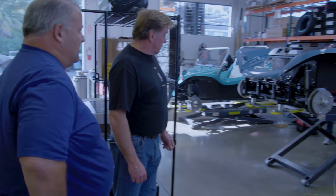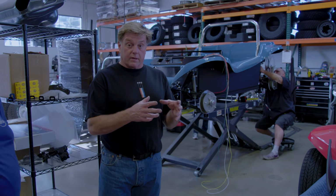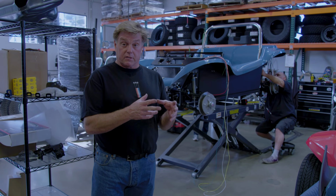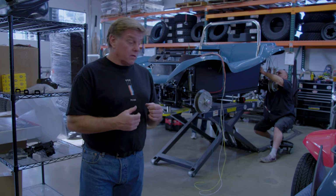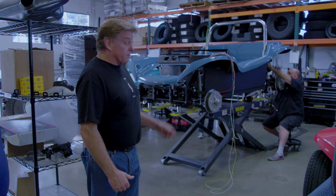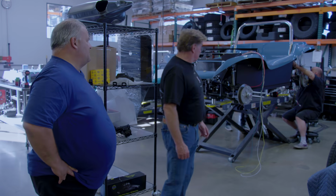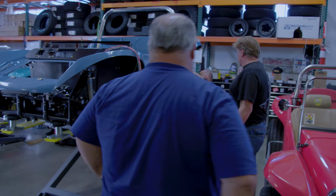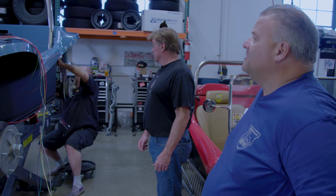The Meyers Manx is known for having a Volkswagen donor car. What I'm trying to do on mine is make it look like the donor car was a 356 Porsche. There are a lot of little pieces that I've ordered that haven't come in yet, but I'll be putting most of those parts on at Foos Design once I get it back from Meyers Manx. But it's looking really good. The guys have been going non-stop on it, between Charlie, Eric, and Mike, going crazy to get everything done.